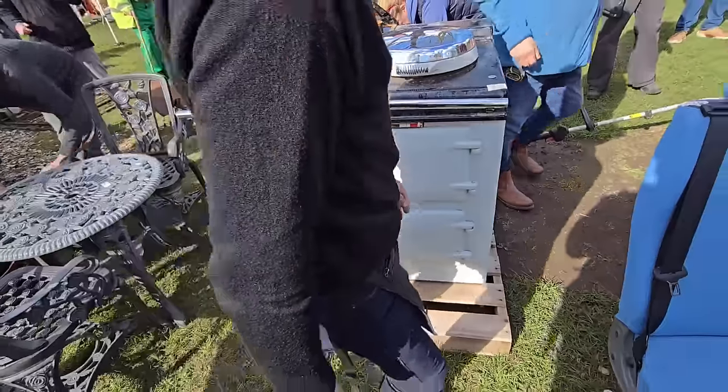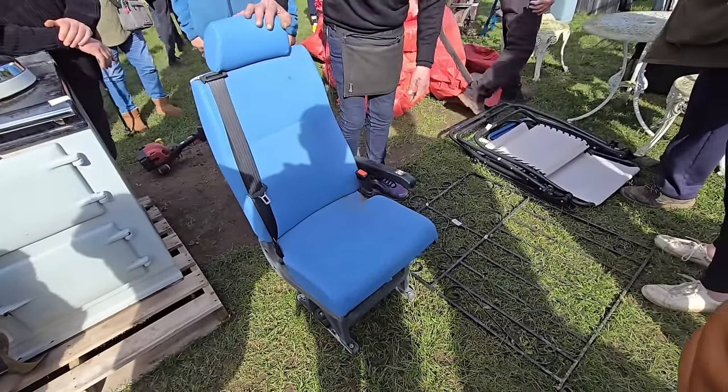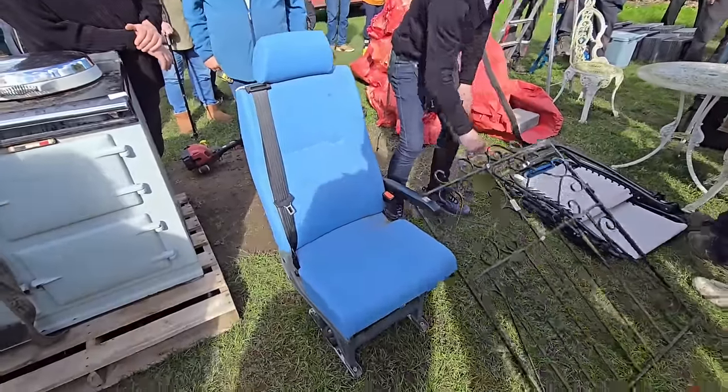The Arda sold last week. We are on the black chair. 575, blue car seat. We'll start the bidding offer at a tenner on this one. Anyone for five?